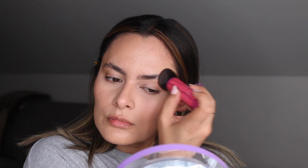Obsessed. And I do love that it's a cream. Girl in her 40s, she needs to start transitioning to those creams, those liquids. And I do, of course, set it with the Hula Matte Powder.